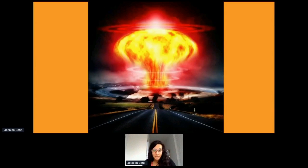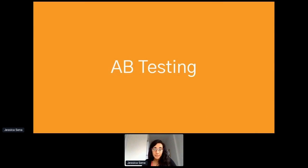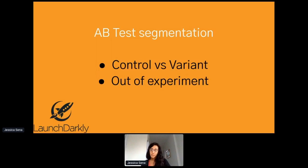So to run the experiment in production safely, what we normally do is run it as an A/B test. And for the A/B testing, we need to do some setup first. What we normally do first is user segmentation among our users.